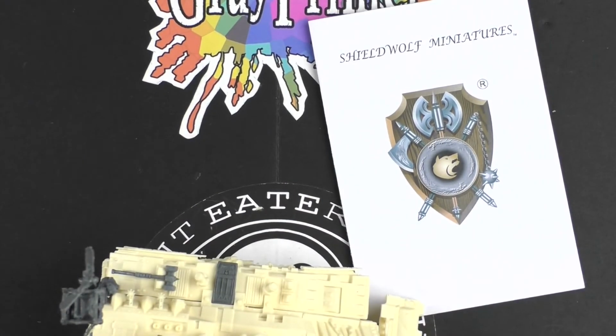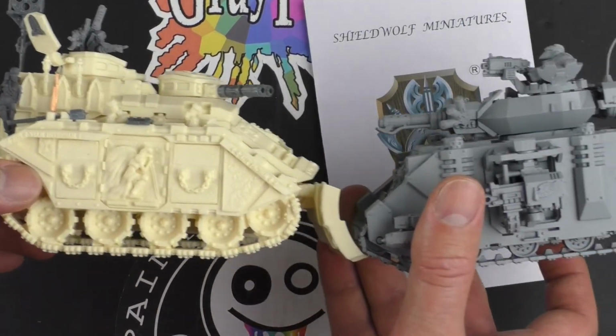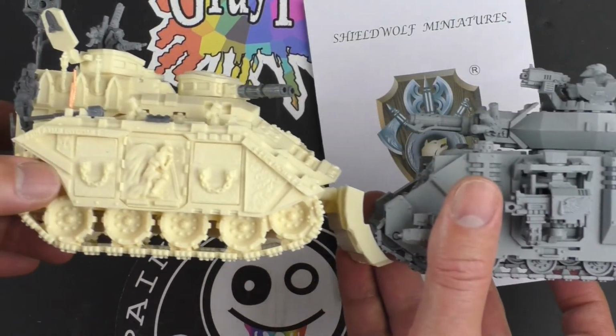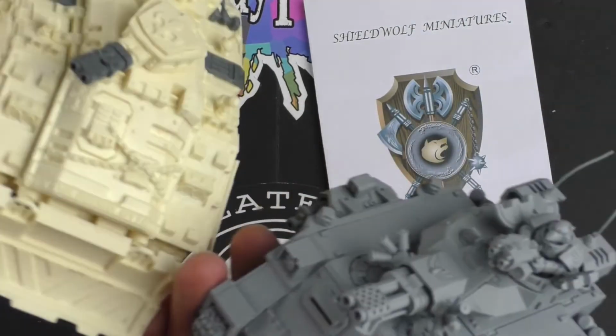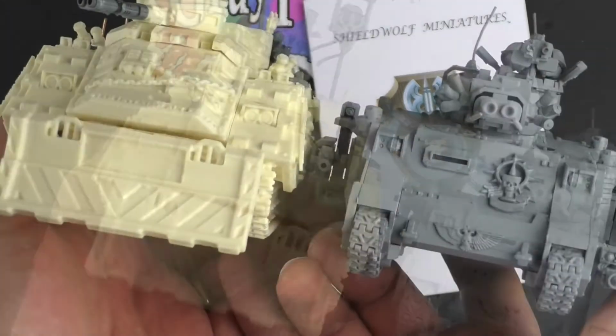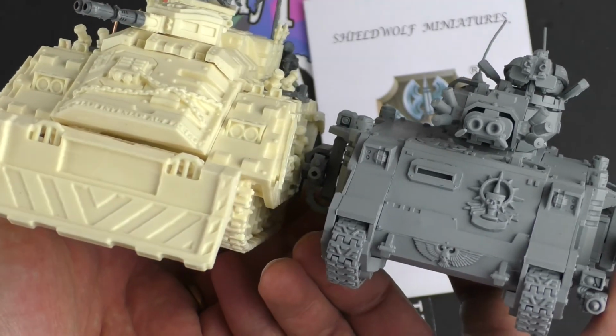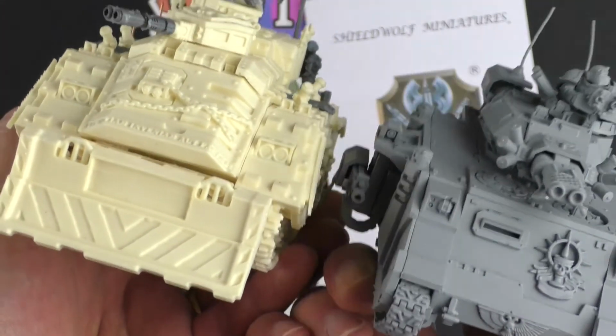Scale-wise, you can see it right beside the Predator here. It lines up nicely. Maybe slightly larger, but not so bad. It just kind of looks like a heavy earth-moving version, whereas this is probably more of a battle tank. But they line up quite well. It is slightly chunkier looking, but I guess that's the dozer blade on the front.